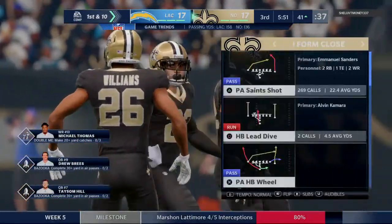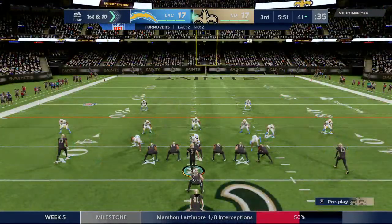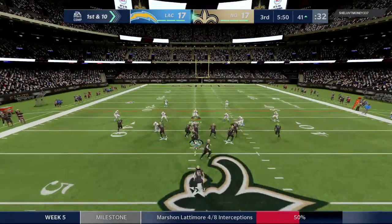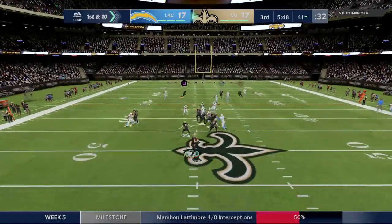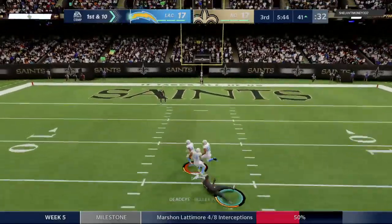Not the way you envision things to start out the third quarter. One play and already a turnover. It's interesting. You and I were talking with the coach, and he talked about how at halftime, as a play caller, he wanted to make sure he got a new script going for the second half.